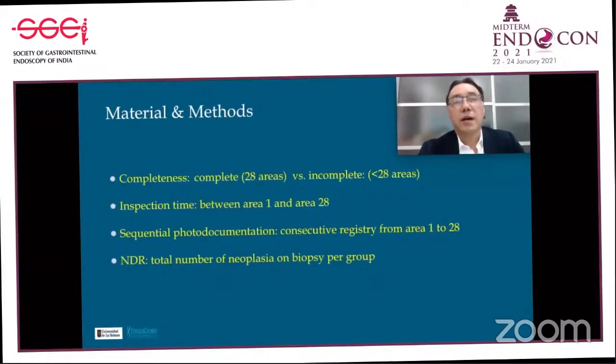Completeness was defined as a record of 28 areas representing the 28 endoluminal areas according to the protocol of the WEO. An incomplete examination was defined as a record of less than 28 areas. Inspection time was defined as a time between photodocumentation of area 1 and area 28. Sequential photodocumentation were the records in which the consecutive registry of 1 to 28 was obtained, and NDR was defined as the total number of neoplasia on biopsy per group, including esophagus, stomach, and duodenum.